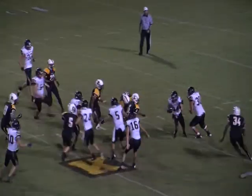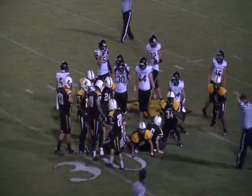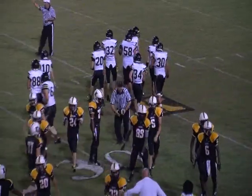Harwood picks it up at the 20. Don't know where to go. Turns around, breaks it at the 25. Still going, makes a good run out to the 28. And the Blackcats will take over there 1st and 10 at their own 28-yard line.